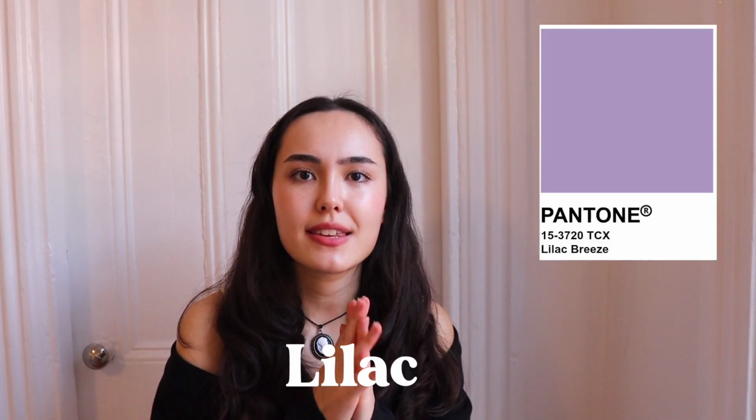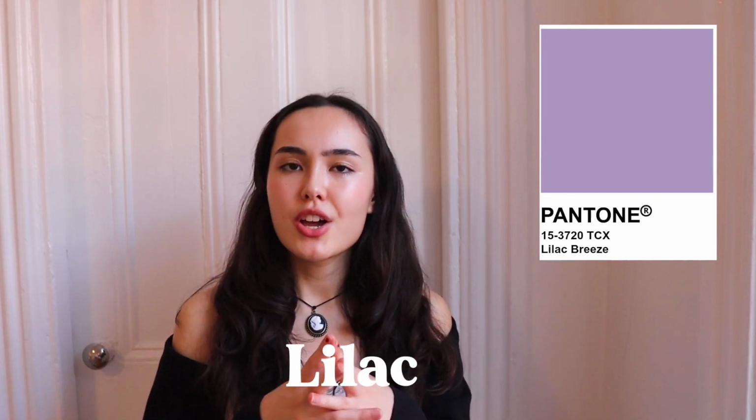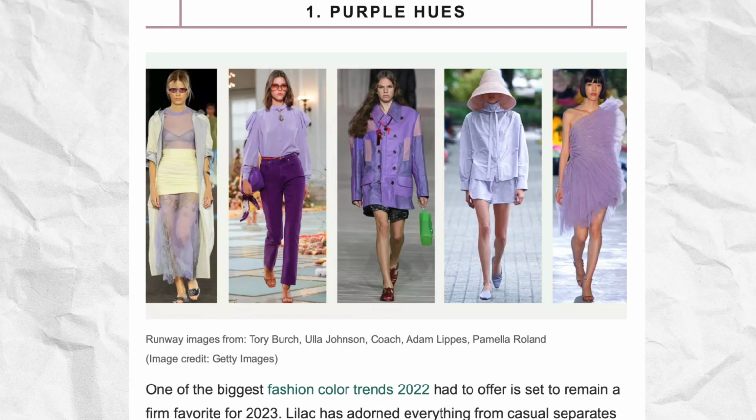When I was reading online about trendy colors for this season, I was very surprised to see that lilac was predicted to be very popular this year. I forget which magazine it was, but it was an online article, and it said that lilac would be taking off. First of all, I love lavender, I love light purple, it's one of my favorite colors ever. So if this prediction is true, I mean, who cares about the prediction? I will wear it regardless. I love this color. I will definitely be wearing lilac if I can find it.